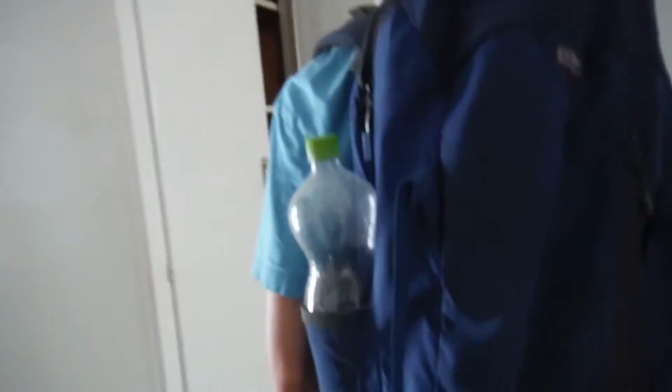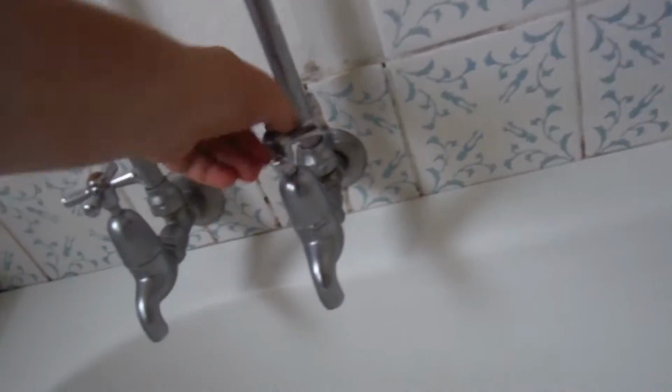Jeez, this is pretty recent. Alright, so we're in this abandoned house. So offload you go. Okay. This is actually really recently abandoned, like, a matter of, I think, a week or 2 weeks. And, like, little bathroom area. No, there's no water.